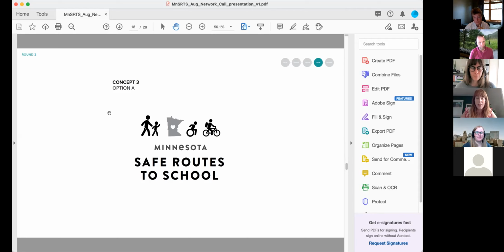So this is an iteration on that logo. One thing that we found was that we should reduce the size of the word Minnesota, because the shape of the state is already in the logo. And also we want to emphasize the words Safe Routes to School, because that was really the most important thing. So changing the hierarchy a little bit. And then in this specific iteration, the illustration style has stayed the same, or this kind of icon style illustration, if you will.